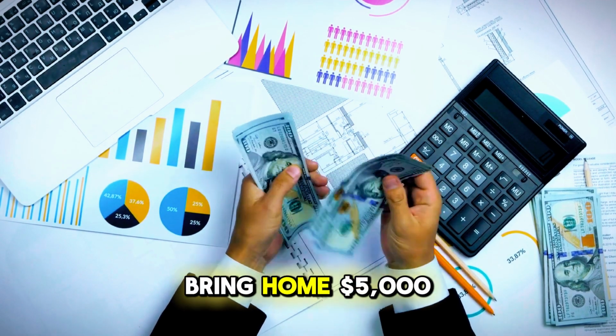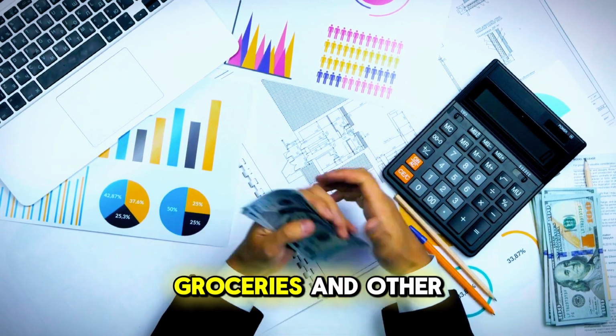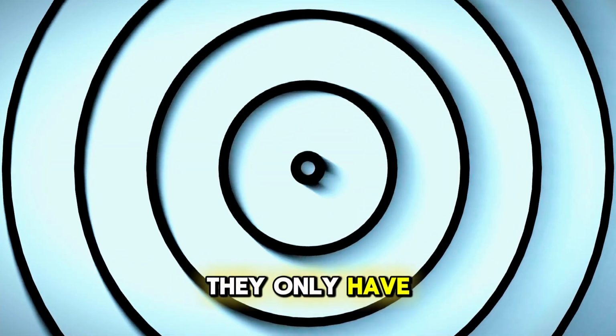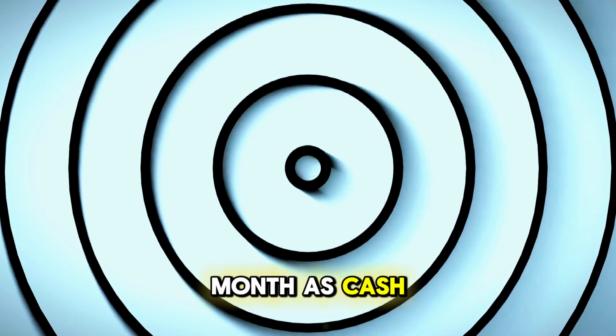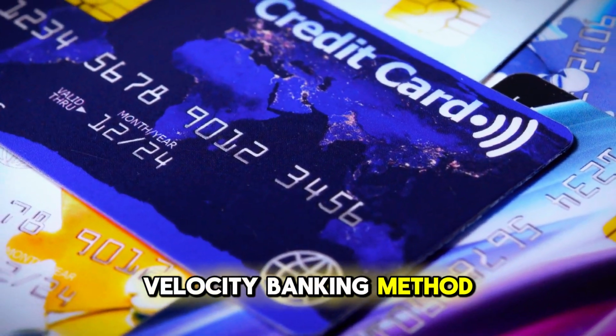John and Sarah bring home $5,000 per month, but after accounting for rent, utilities, groceries, and other essentials, they only have $100 left each month as cash flow. They're stuck in a paycheck-to-paycheck cycle, barely making a dent in their balances despite their best efforts. Here's where the Velocity Banking method comes in.